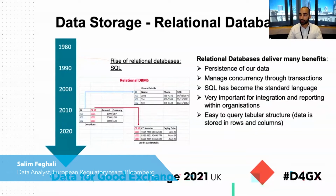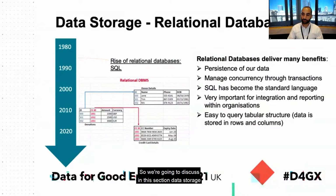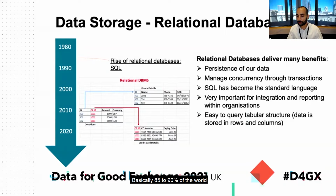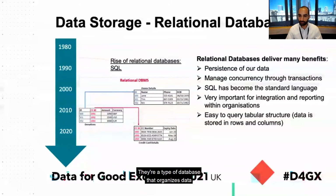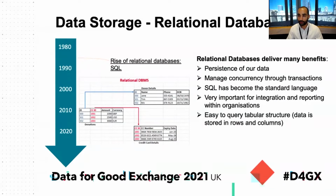Thank you. So in this section we're going to discuss data storage, and we're going to start with relational databases. Basically, 85 to 90% of the world runs off of relational databases. So what are relational databases? They're a type of database that organizes data into tables made up of rows and columns, right? And these tables are linked together through defined relationships that Nick referred to as joins.